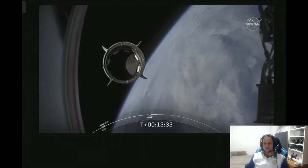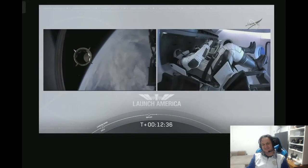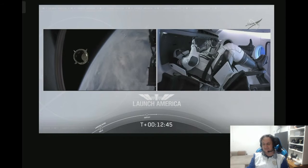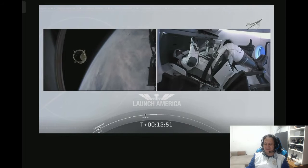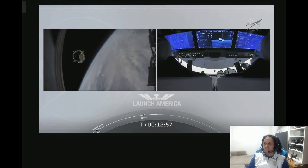Dragon separation confirmed. Dragon separation confirmed. There is a great view right in front of you of Dragon separating. Separation confirmed. And there's that call out. Dragon is now officially making its way to the International Space Station today. Dragon SpaceX, with that separation call, we have a few words for you from our Falcon 9 team.